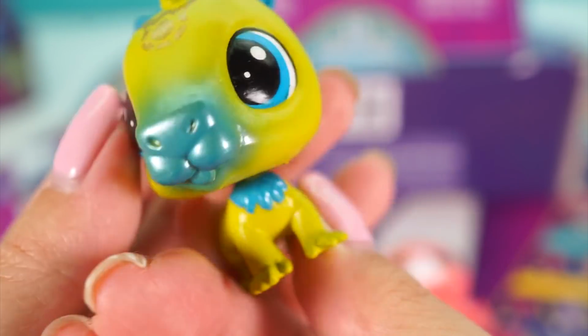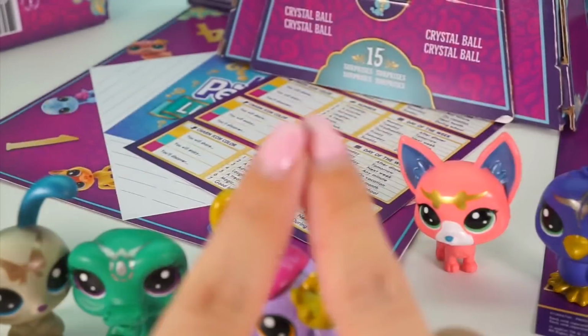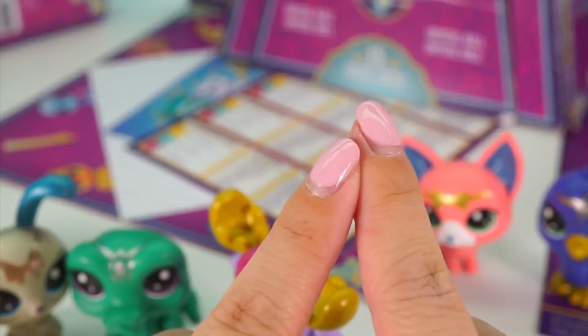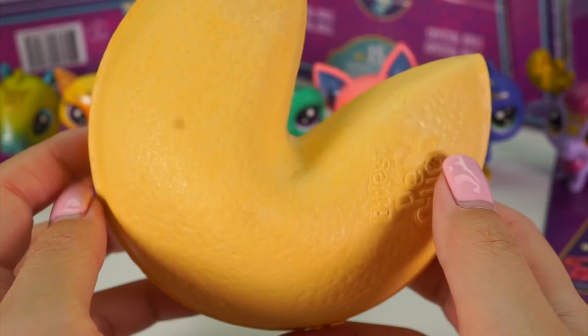Wow, this is really unique. Okay, Paw fans, so I double checked everything. I don't have any more LPS surprises to open, but we also have an LPS fortune cookie that we have to open. So remember this huge fortune cookie that I had earlier?